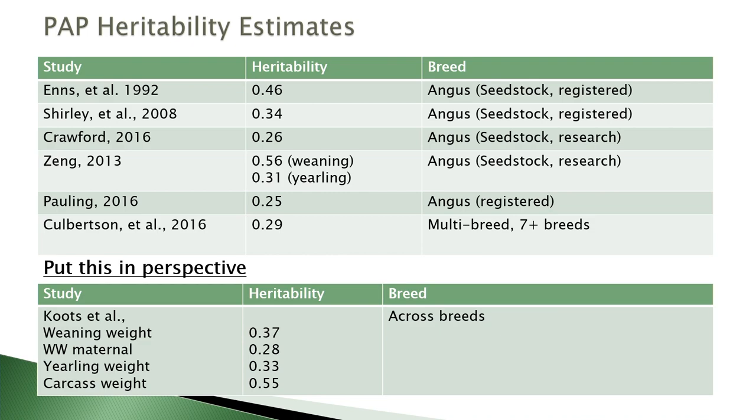But that's a pretty impressive heritability estimate, particularly if you look at some of our other more routinely or historically selected for characteristics such as weaning weight and carcass weight. It puts the genetic control of PAP right in the range of everything else that we've selected for in recent history, right? Carcass weight, weaning weight, yearling weight, right? We're right in that range. So because of that substantial genetic control, we could make quite a bit of difference in terms of selecting animals that are more tolerant to high altitude adaptability.